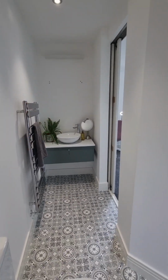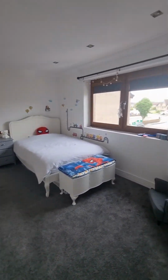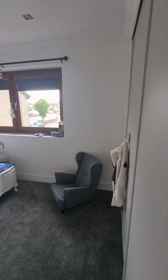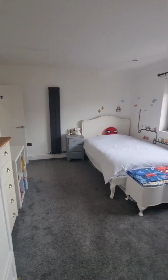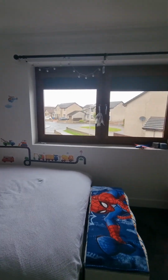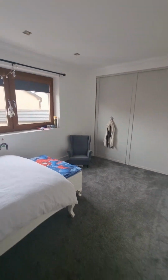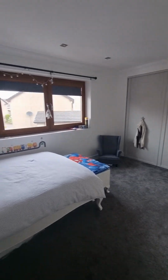So we've just come through that bedroom here, and as I say, it's a Jack and Jill. So then we can actually lead through into another bedroom. Isn't that great? Perfect if you have children, guests, etc. It's such a great addition. And then you come into another really generous sized bedroom. You've got all of this space here as well.